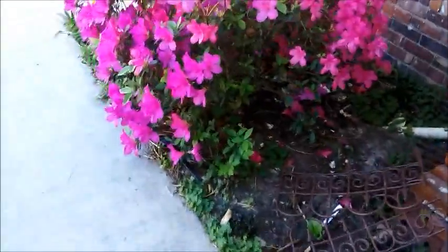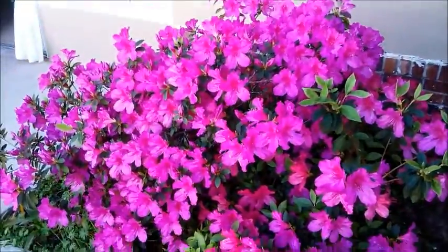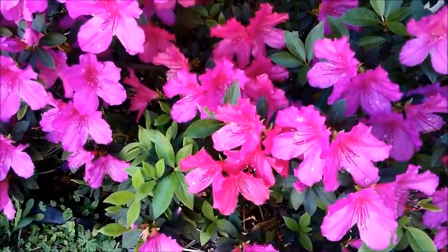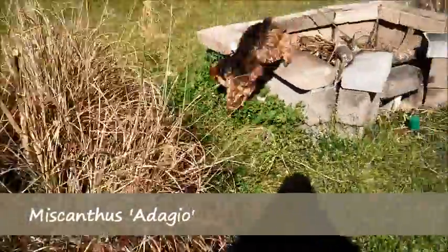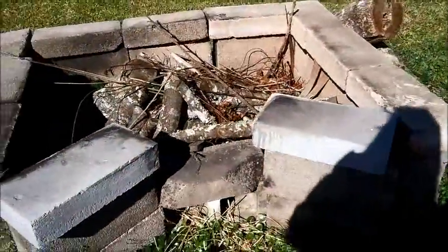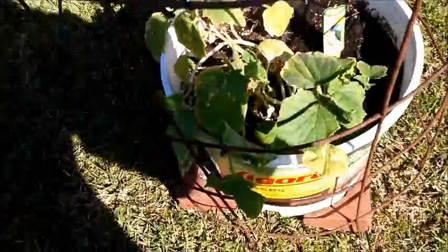I didn't plant this for him, but I'm not an azalea fan, but that is absolutely spectacular. It's got two different color flowers in it, and I'm not sure why it did that, but it doesn't matter. I've got to dig this up and get it transplanted around the house. And I'm done with the fire pit. I actually like the fire pit, but I don't need it anymore, so I'm going to dismantle it and possibly move it.